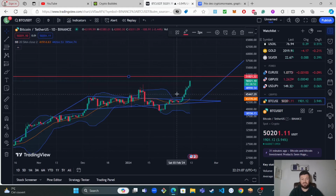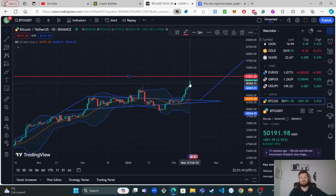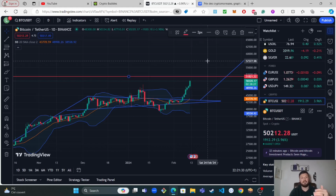So it's very rare that we stay above it for a longer period of time. So just be aware of that again if you're trading. For me, we're probably going to see a reversal any moment now. So yeah, I wouldn't be surprised if we do come up and touch this 51,500, 52k, and then we come back down into the middle of the Bollinger Band before we go that leg up higher.